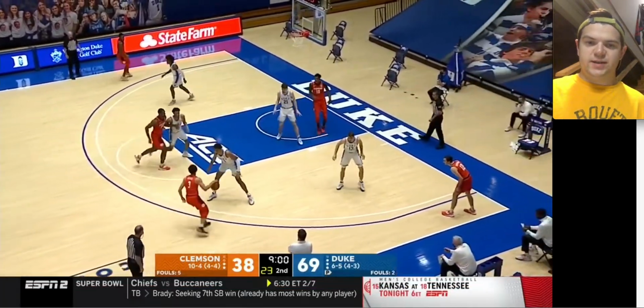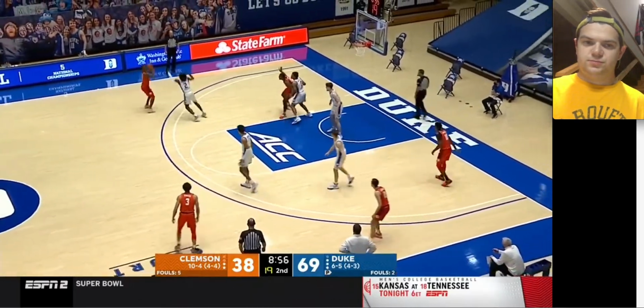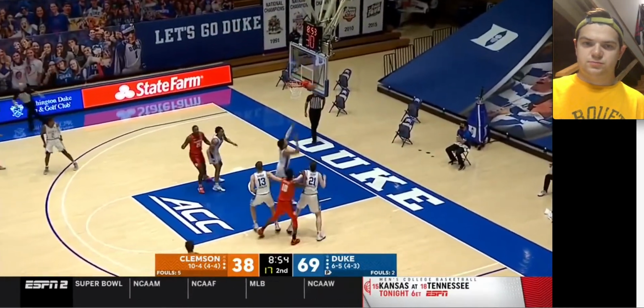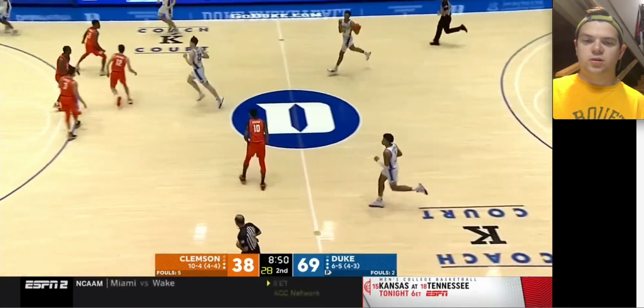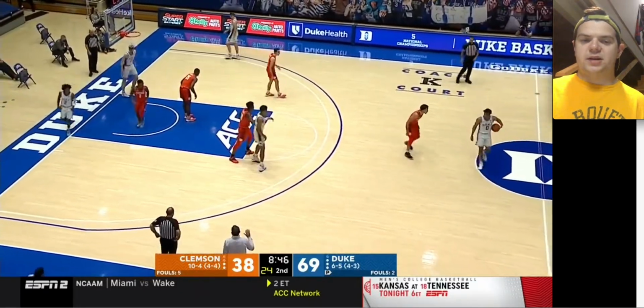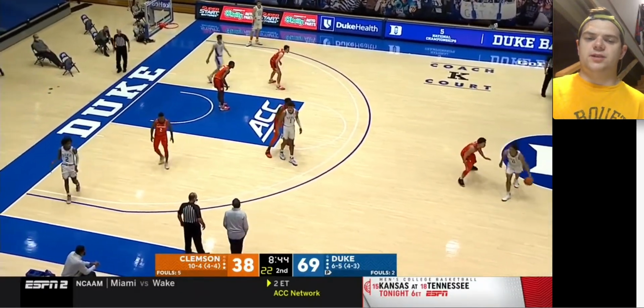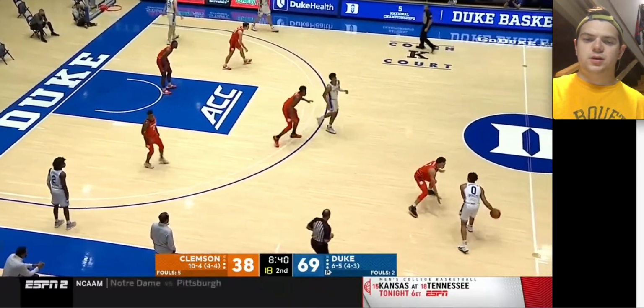And again, you can see the switch. Let's see what happens here. So again, gets the rebound, and immediately he's running the floor. Switches the point of attack pretty well. Right here, I'd like to see him get the ball back because it looked like he had a little bit of an opportunity to get to the rim there, if he got the ball back at like the left-handed three-point wing.